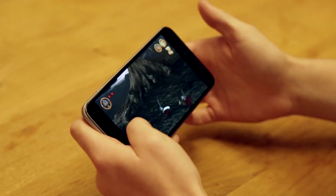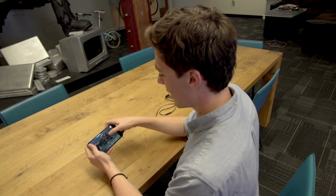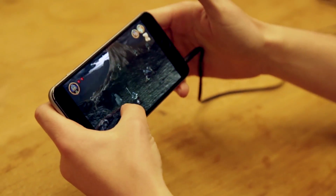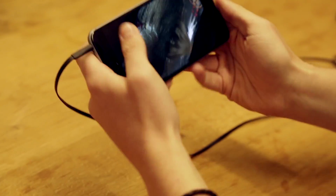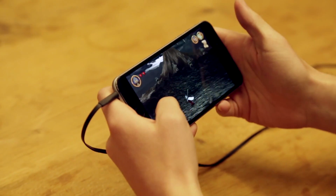Now the problem with that is plugging in headphones totally affects your grip in a very negative way. It's kind of awkward to hold. You can't get a good position with either hand. If you flip it so it's on top, it's a little bit better, but it's not optimal.